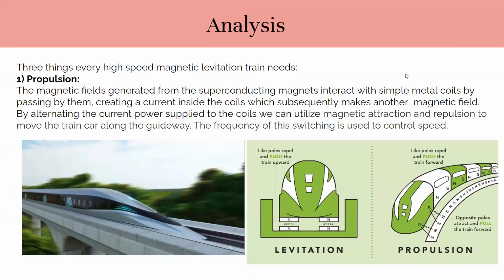Now, let's talk about three things every high-speed train needs. Number one, propulsion. The magnetic fields generated from the superconducting magnets interact with simple metal coils made from good conductors like aluminum, and by passing them, they create a current inside the coils, which subsequently makes another magnetic field. So, maglev trains use electromotive force to propel themselves.